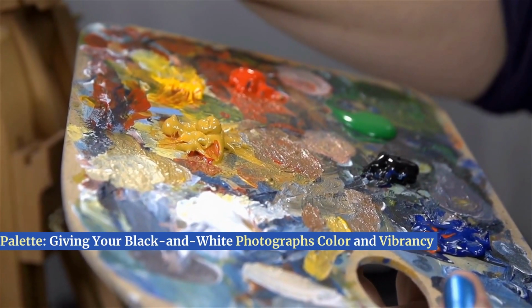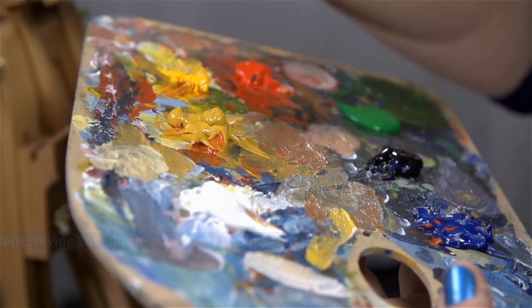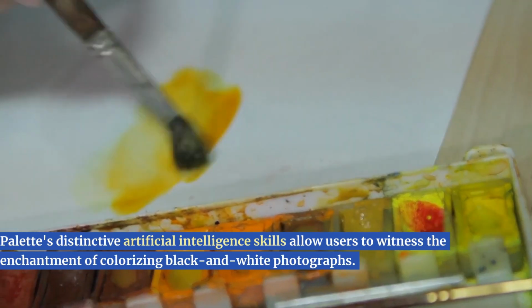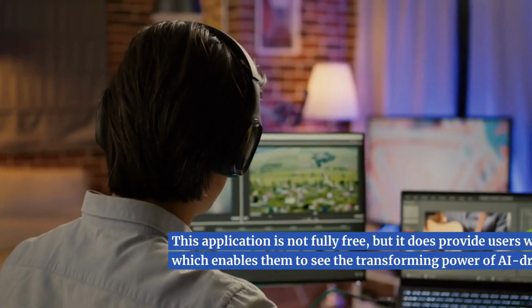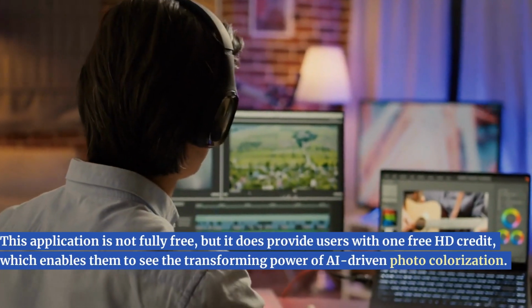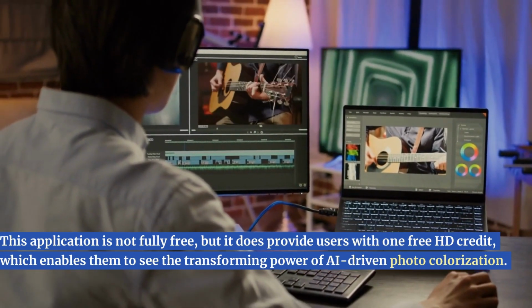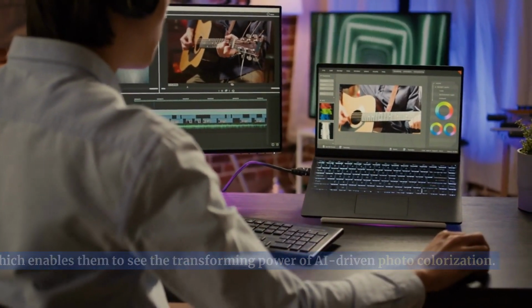Palette, giving your black and white photographs color and vibrancy. Palette's distinctive artificial intelligence skills allow users to witness the enchantment of colorizing black and white photographs. This application is not fully free, but it does provide users with one free HD credit, which enables them to see the transforming power of AI-driven photo colorization.